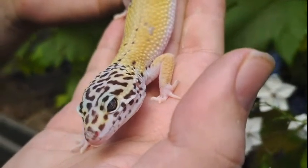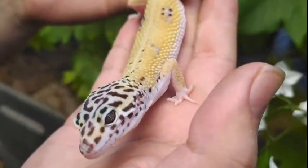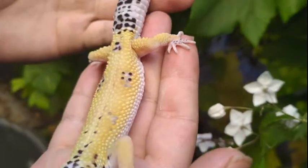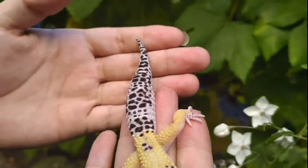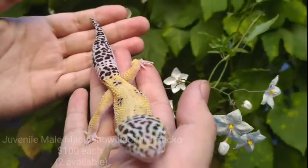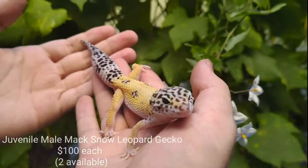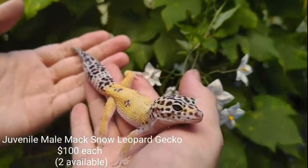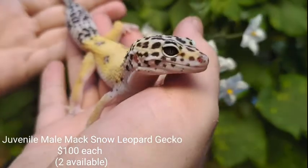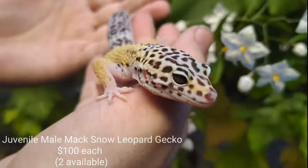We have two male juvenile Mack snow leopard geckos available, one of which is shown here. Leopard geckos are a medium to large size ground-dwelling gecko native to Asia, Pakistan, and northwestern parts of India. They are primarily insectivores. Leopard geckos are easily cared for and can make a very great first pet for beginners.